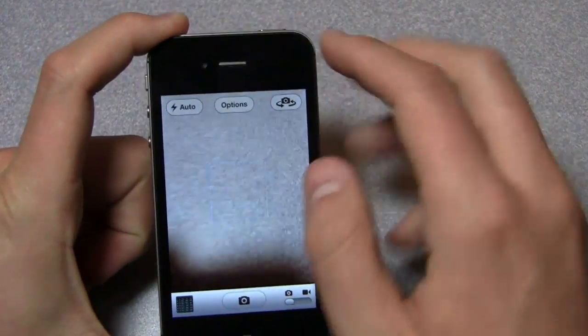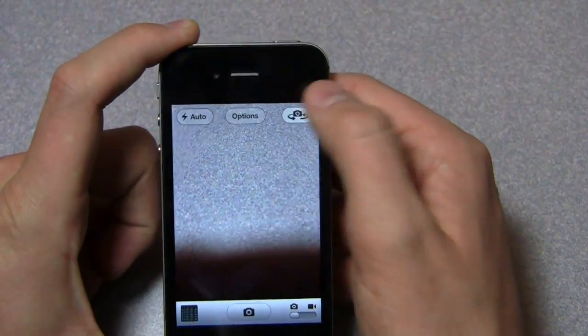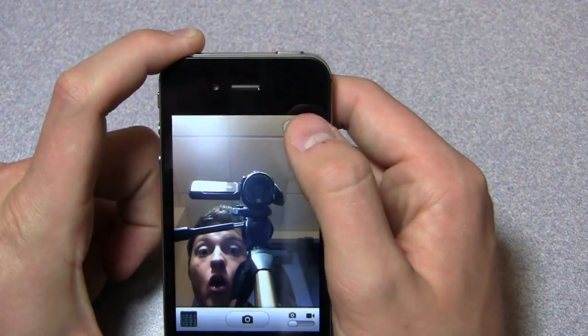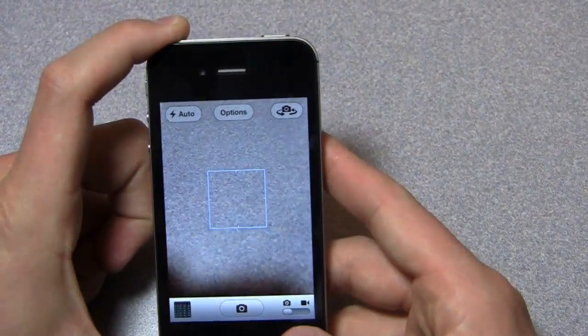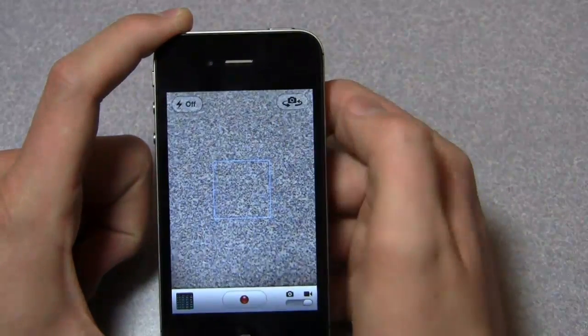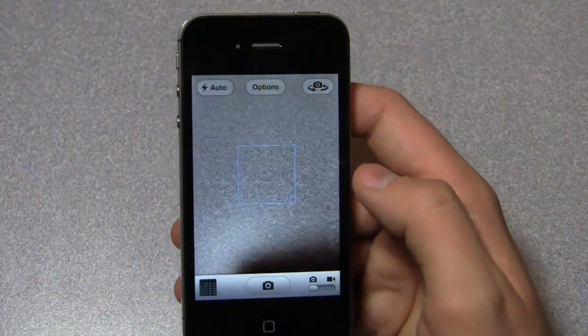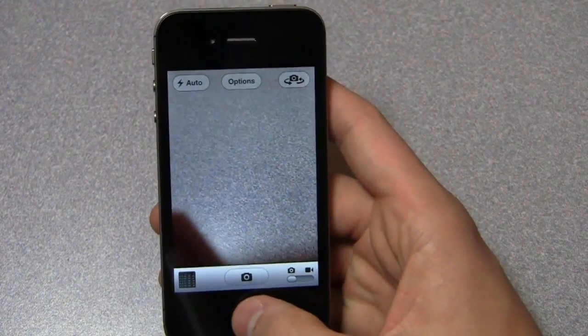I can do a couple of different things from this. I can turn on the flash, I can change my options to do grid or HDR, I can flip the camera around, and then I can go down here and switch from camera to camcorder, which should default to 1080p just by doing that. So 1080p HD video recording and an 8 megapixel camera, huge improvements here.